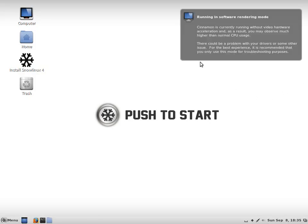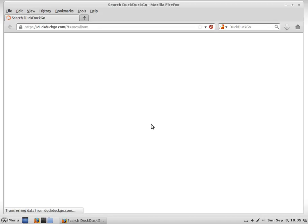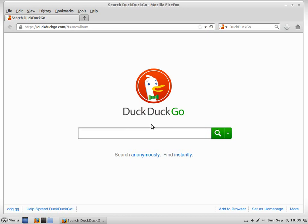Okay, here's where Cinnamon says, hey, you're running in software rendering mode. Yeah, that's fine. Who cares? So I just click that and it goes away. Great. Now I have a new version of Linux here to try out. Snow Linux is supposed to actually have a better implementation in terms of being faster and peppier running Cinnamon than even Linux Mint, which basically created it.